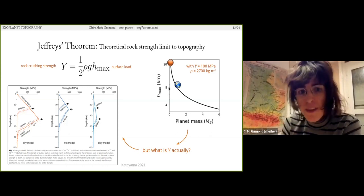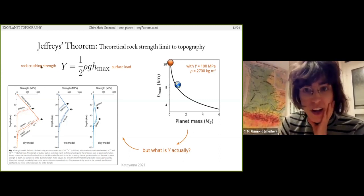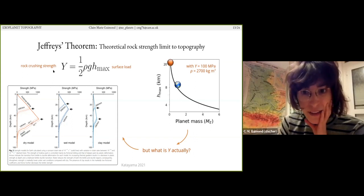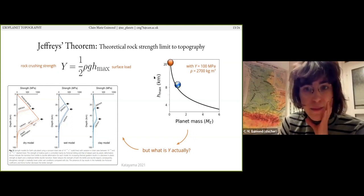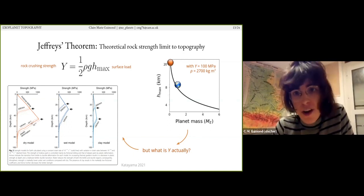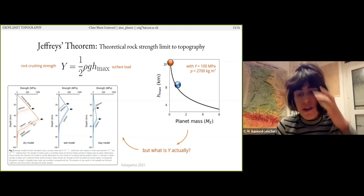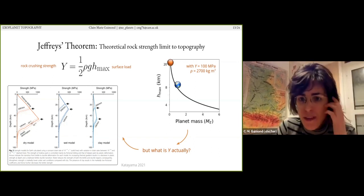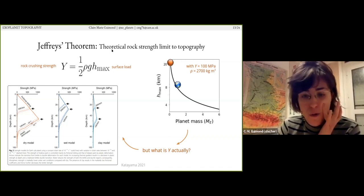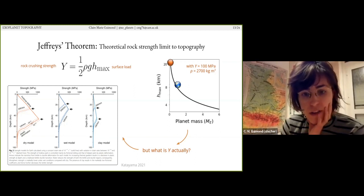And the problem is that this isn't actually so simple because it comes down to Y, the strength of the rock, and we don't really know what Y is. Like this 100 MPa kind of back of the envelope calculation happens to work, but this is only 3 planets, and there's lots of things that go into determining what this would be. So in particular, the presence of water in the crust and the geothermal gradients of the temperatures and existence of other fractures will really alter what Y is by factors of 2 or 3. So maybe this will be worked on a bit more in the future, but I'm going to leave it here just as this rough guess.